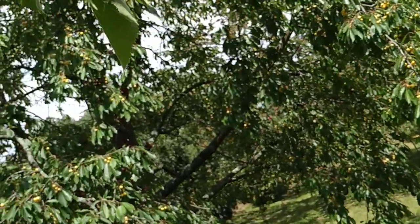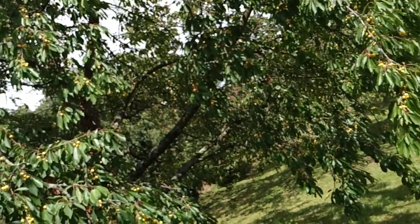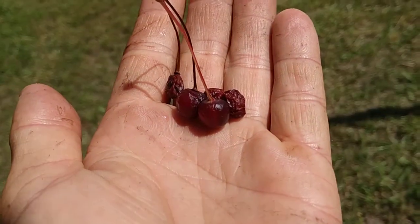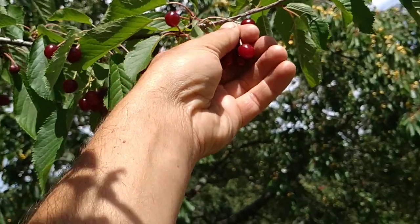Some of them, oops, now I dropped them. Let's try again. Some of them are rotting, some of them are shriveling up. Well, I don't want any of those. Let's get the nice ripe ones.